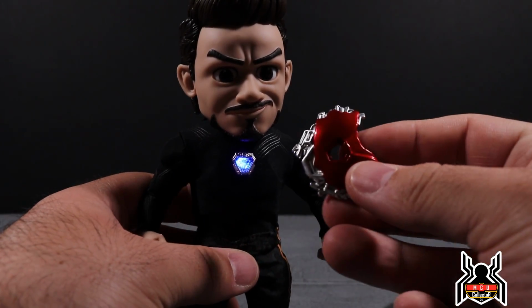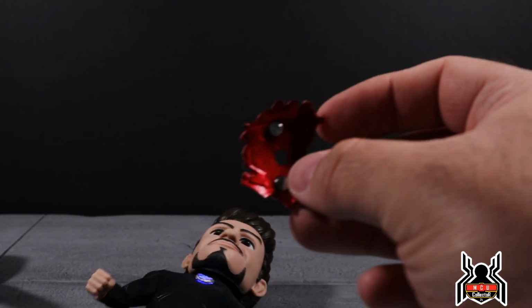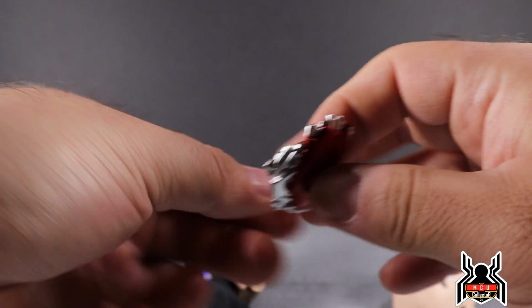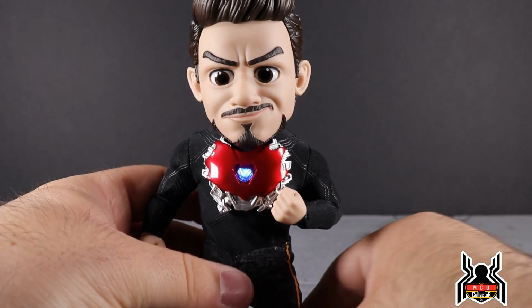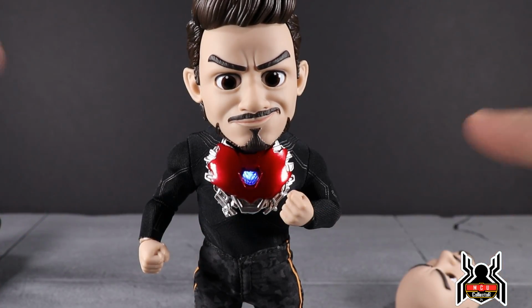We have that chest plate piece here, and you can see it's got 2 magnets on there as I turn my lights back on. So we've got the 2 magnets, and basically it's just going to sit right over that piece, just like that. It gives it that look where he activates the arc reactor, and then the nanobots start coming out onto his chest to form the Iron Man suit.